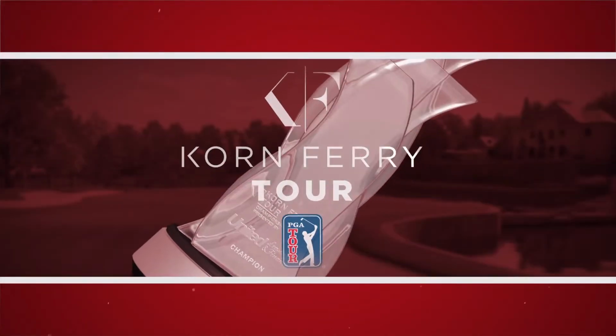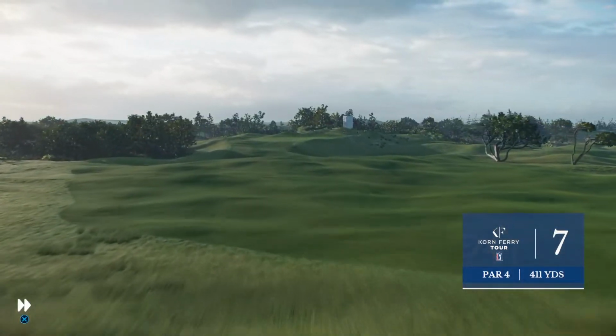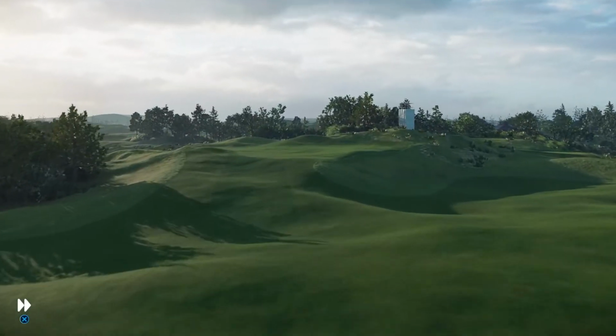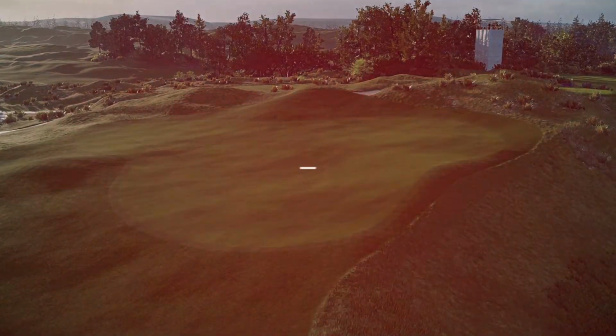We head away from the coast now due east as we come to the par 4 7. A big, wide fairway should make the tee shot manageable, but from there, this 3-tiered clover-shaped green provides a lot of opportunities for 3 putts if that approach wedge is not dialed in.